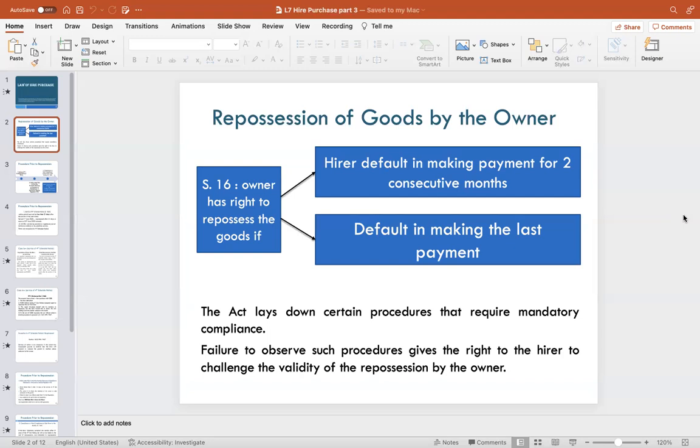Number 1, when you, the customer, default in making payment for 2 consecutive months, which means that January, February did not pay. Or default in making the last payment, which means that this is December, you fail to pay for November. Okay? So they have the right to repossess the goods, your car, your motorbike. So if the hirer failed to observe the procedure, the owner can exercise their rights, that is, to repossess the goods.